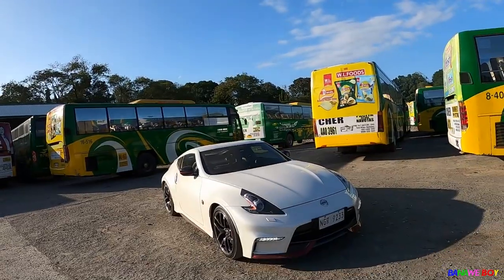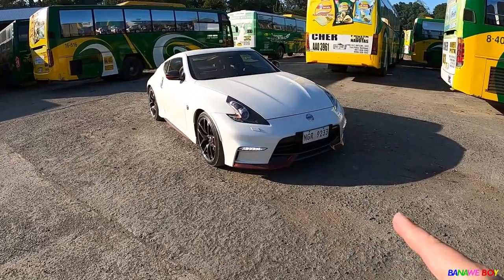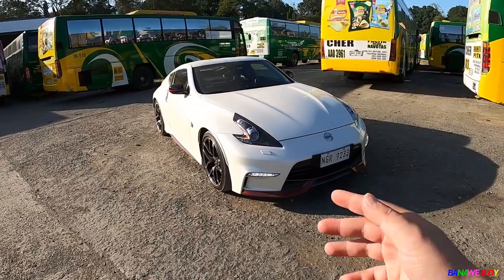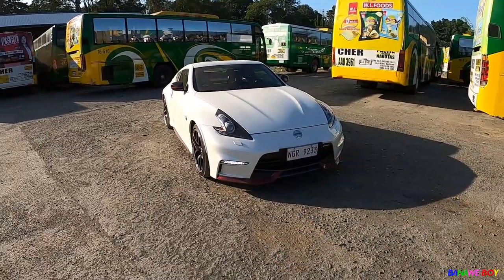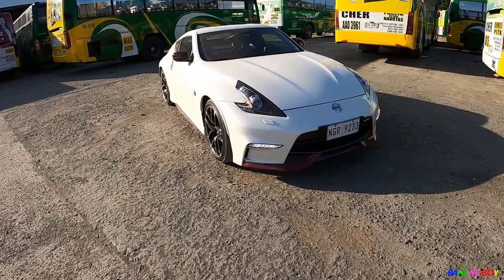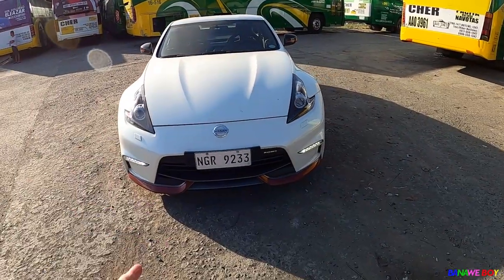But this is again a Nismo. This is the latest Nismo edition for the 370Z. If I'm not mistaken, this is already the V3. So if you can check, the bumpers are different already from a V1 and from a V2. So it looks really nice. Every exterior detail for a Nismo edition, I really like it. So we'll go around so that you'll know what's the difference and what to buy for the 370Z.